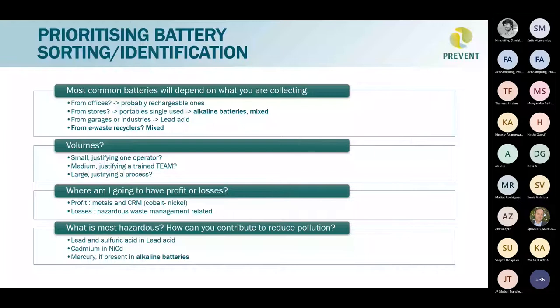The volumes, we saw that if you have small or medium volumes, you can train your team. If you have very, very large volume, it depends on the manpower that you have. If you have a lot of people working for you and it's possible to split the work among many people, maybe you don't need high investment for the sorting process. You just need the room and the people.